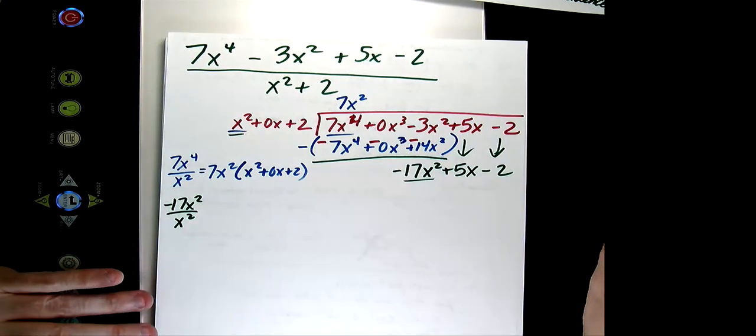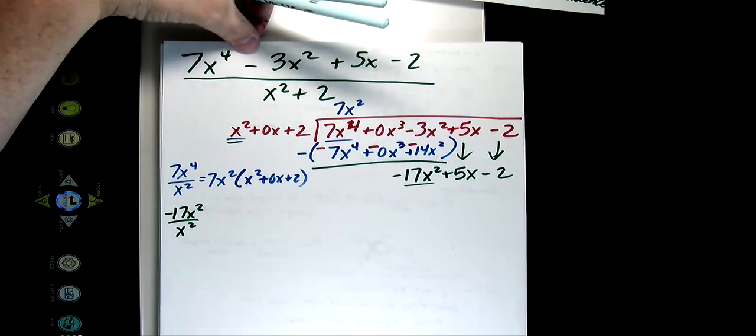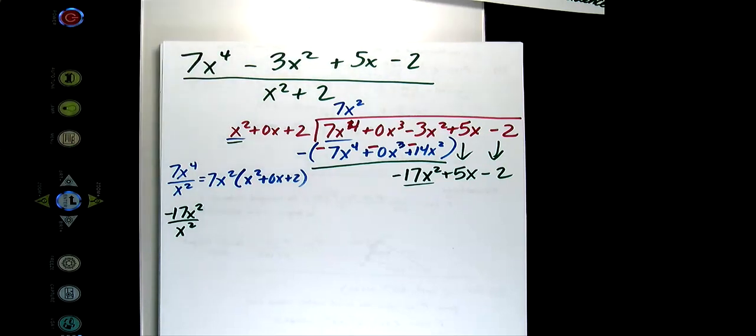I have a question real quick. Where did you get the 0x cubed? I put it in there because there was no x cubed up here, and if I don't, I'm going to mess it up. This is the pro tip, because otherwise things don't line up later on. Okay, thank you. You're welcome, good question. Basically it's just there as a placeholder. It's a placeholder, that's exactly what it is.